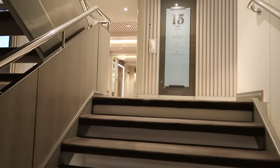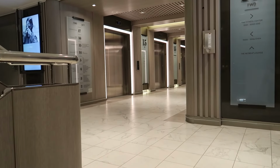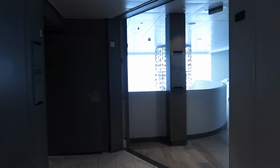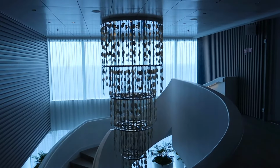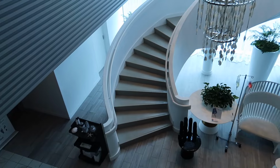So if you like stairs and you want to get a little bit of a workout, you can forego the elevators and use stairs. So coming up the stairs on deck 15 in the forward section, turning to the right here, you'll find the fitness center. And again, the staircase here just leads down into the spa section, which I was showing just a second ago.